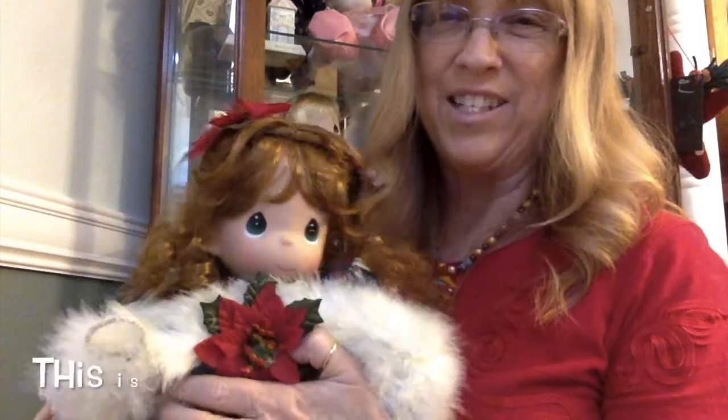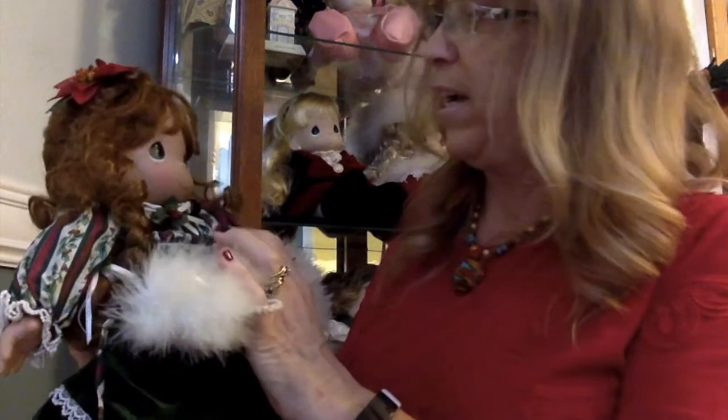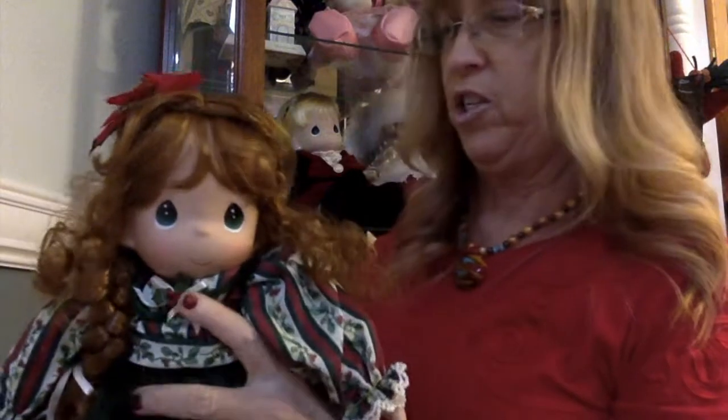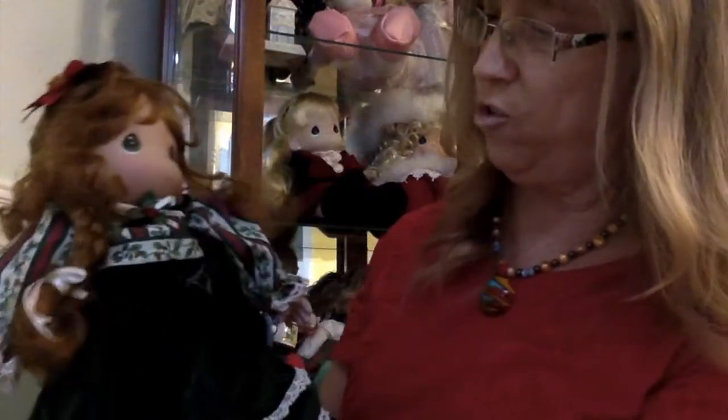And here is the next one. Again, a little bit of a redhead we have here. Here's her stocking. Now, I have to say, as the years went by, the quality kind of went down a little bit. Just saying. But she's still really, really cute. No pierced ears this year. She's got this red curly hair, and it's French braided. Here's the other side, and here's her little braid. She's got all these little curls hanging down. Velvet dress. I love this dress.